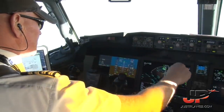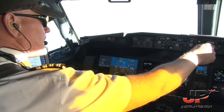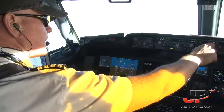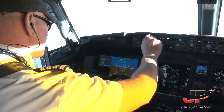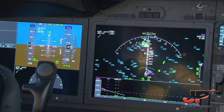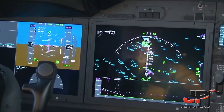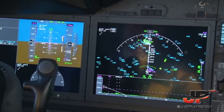Icelandair 623, descend and maintain 16,000, Albany altimeter 2964. Descend and maintain 16,000, and say the altimeter again for 623. 2964, Icelandair 623. Icelandair 623, Boston Center 132.65. 132.65, Icelandair 623.